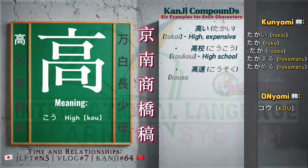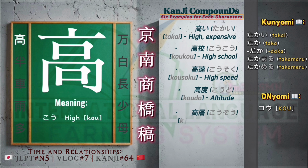Kōsoku. High speed. Kōdo. Altitude. Kōsō. High rise. 高価, expensive.